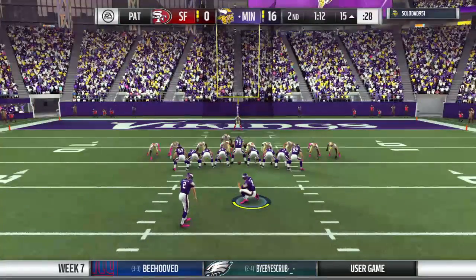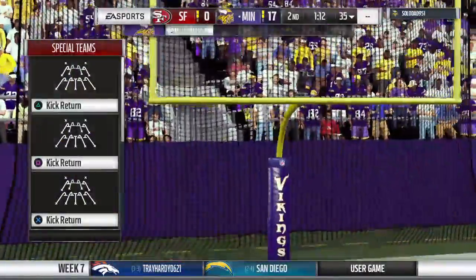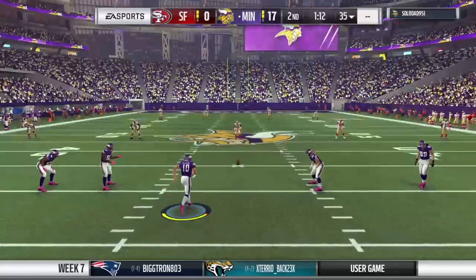Great corner route there. Not only able to catch it, turn it upfield, and get into the end zone. It usually involves a little bit of an extra move, doesn't it? You got to get them thinking that you're moving to the middle of the field and you're breaking away to that corner. Boy, that was well executed.